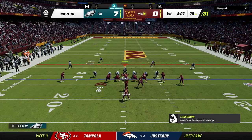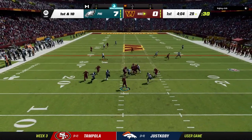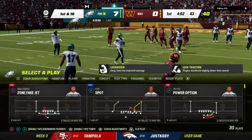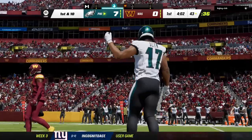Now, early on, you know, Charles, every game could be called a measuring stick game, but I think when it comes within your division like this, it's a... Oh, he tries to force it in, and it's intercepted. It's N'Kobe Dean with a pick, and the Eagles are going to take possession of the football.